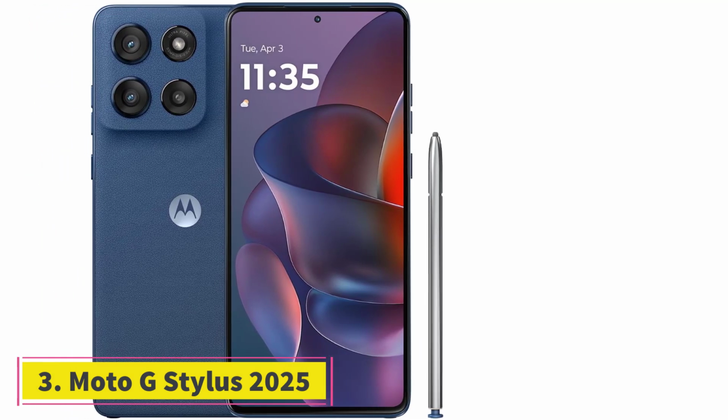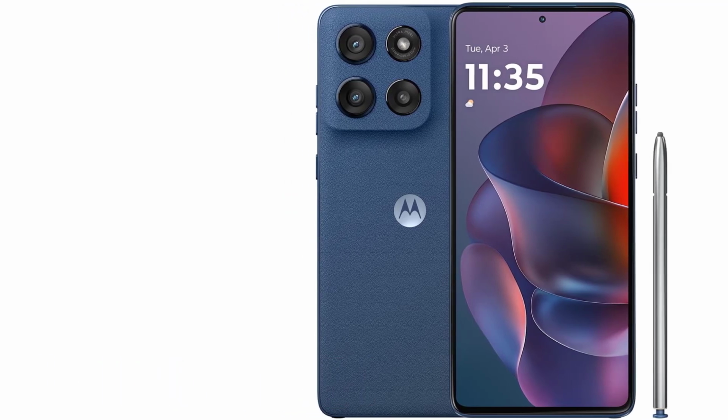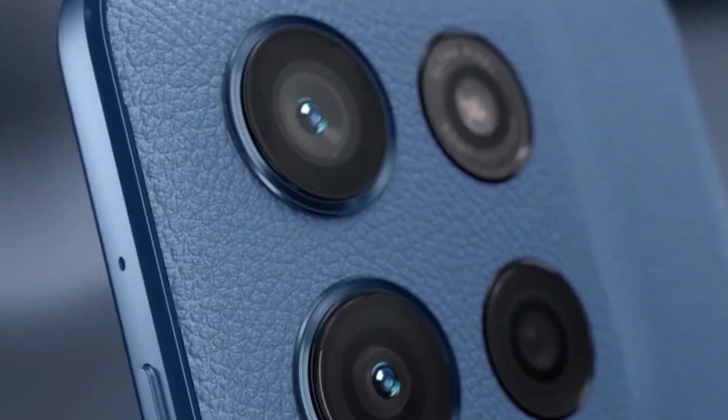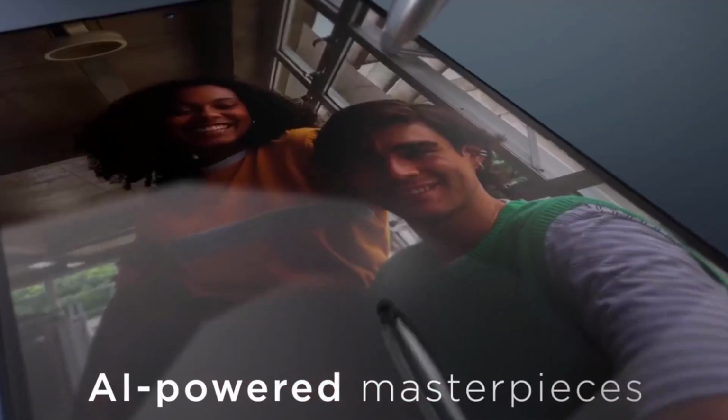Number 3. Moto G Stylus 2025. The Moto G Stylus 2025 is the best Moto G phone right now, which might be a given considering it's the priciest model in the family. Still, for $400, it's one of the best smartphone values on the market.